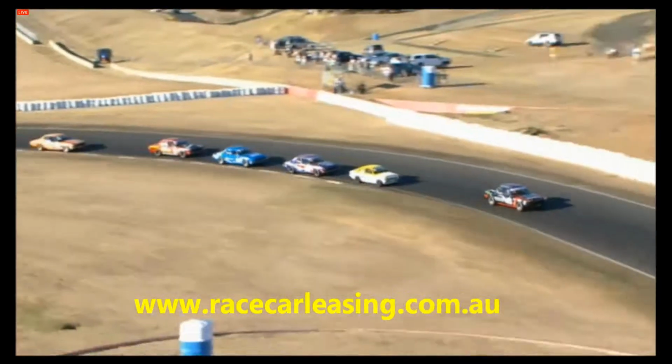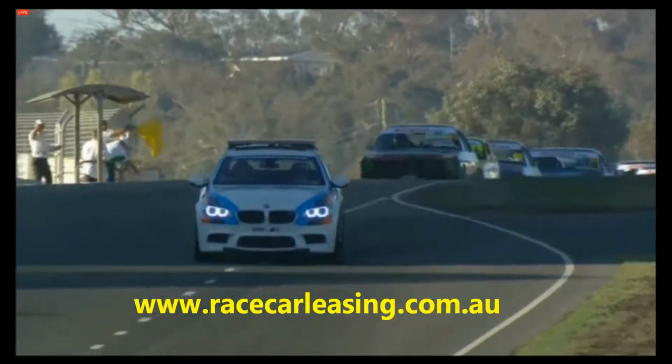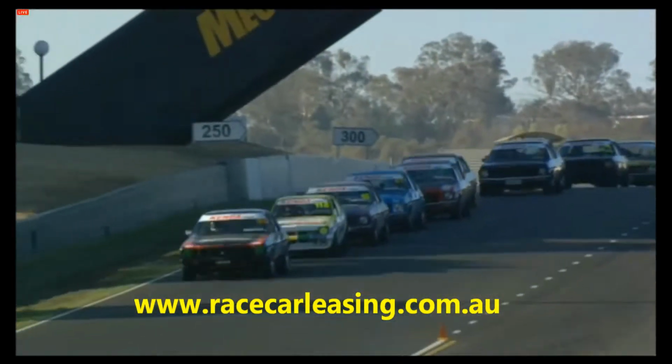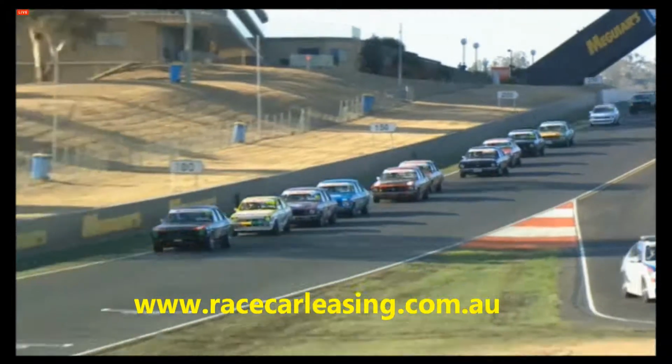Different situation now. That was on avgas, higher compression engines, a whole lot. That record will never be beaten while the cars race under these specifications of the car. But as we come in now, we look to the screen and see safety car's gone.